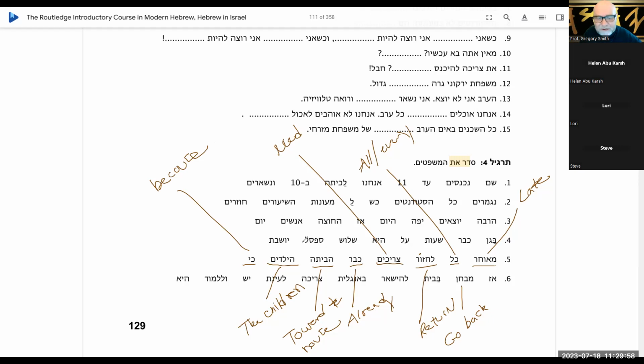So I always like to find the noun of the sentence, what it's about. In these kind of puzzles, we start out with the children. So it sounds to me like it might be the children need to return or go back because it's already getting late. I'm starting to get that idea from these words. How about we put already? To return or go back. Let's put all the children.